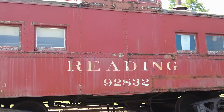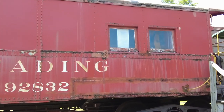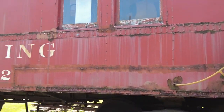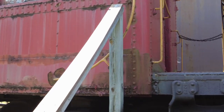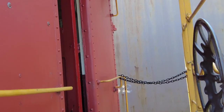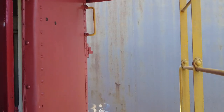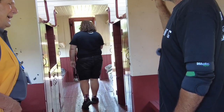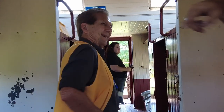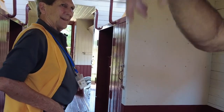So this looks like the same kind of caboose that we took a ride on last year up in Jim Thorpe on the Lehigh Gorge Scenic Railway. This one's in rougher shape, but let's go check out the inside. It's the caboose at the Pennsylvania Heritage Museum in Altoona, the one that sits outside. We all rode the one on Reading and Northern behind.